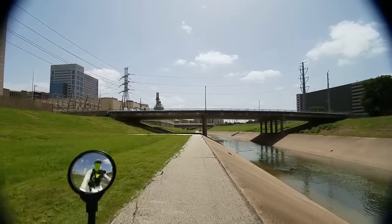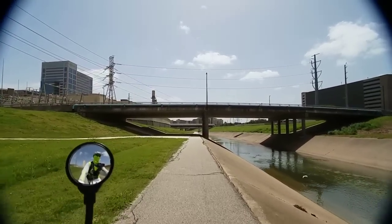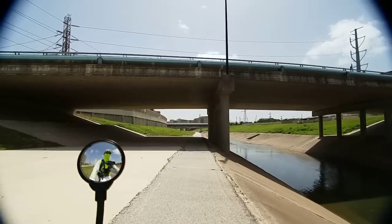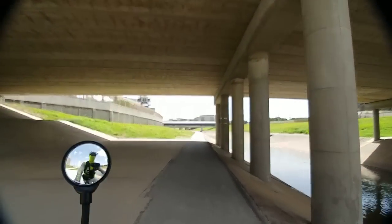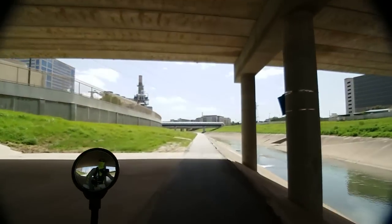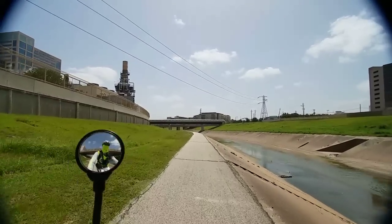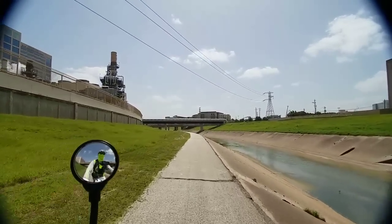So I got the gimbal on horizontal lock, but it still pans left to right. I think that gives a better, smoother ride, especially on paved roads. It doesn't do that great on off-road. So on off-road, I put it on full pan mode. It usually does the trick.